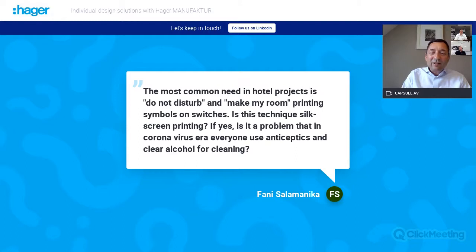The most common need in a hotel project is do not disturb and make up my room, printing symbols on switches. Is this technique silkscreen printing? If yes, is it a problem that in coronavirus times everyone uses antiseptic and clear alcohol for cleaning? Wow, a very interesting one.